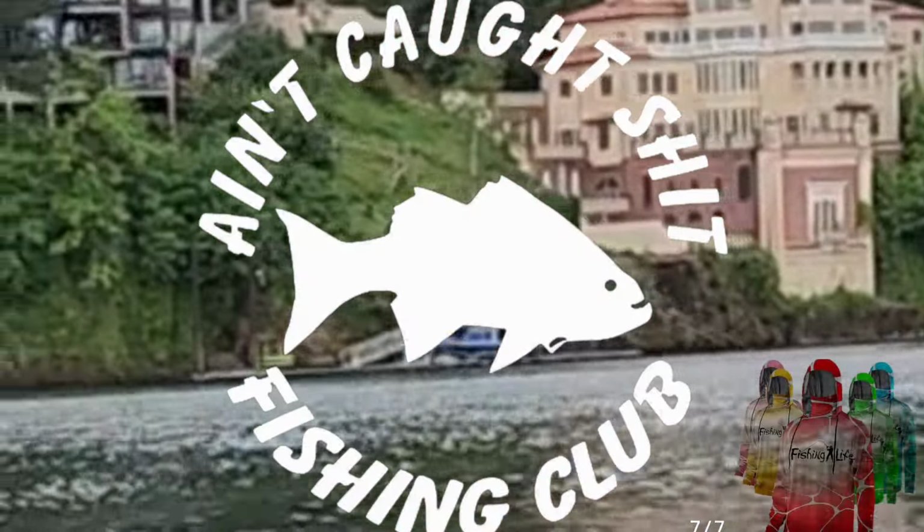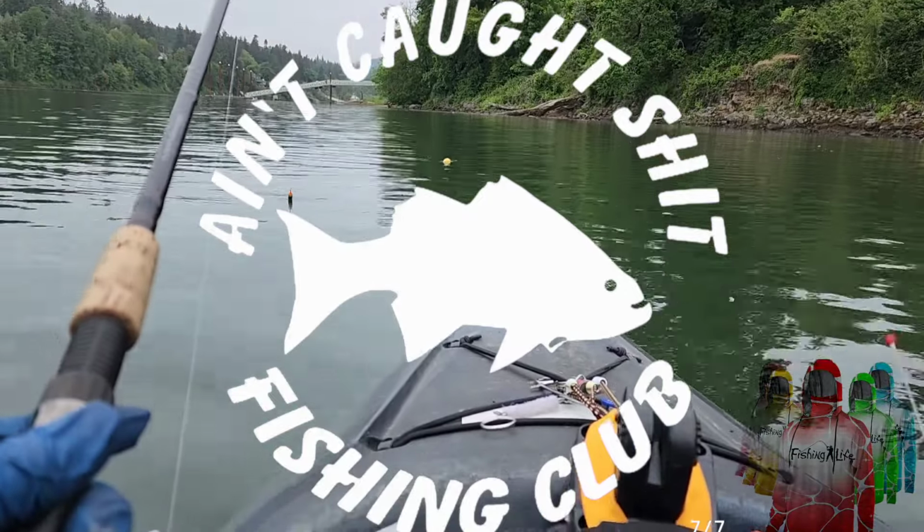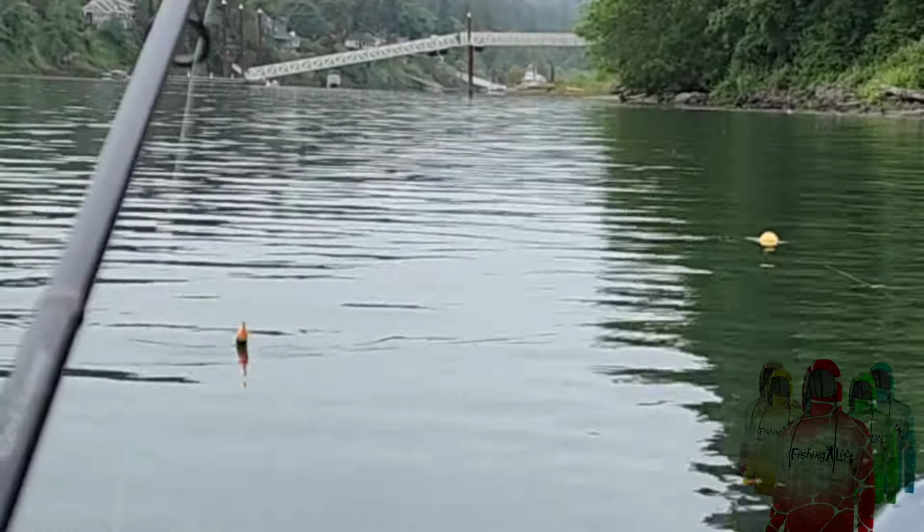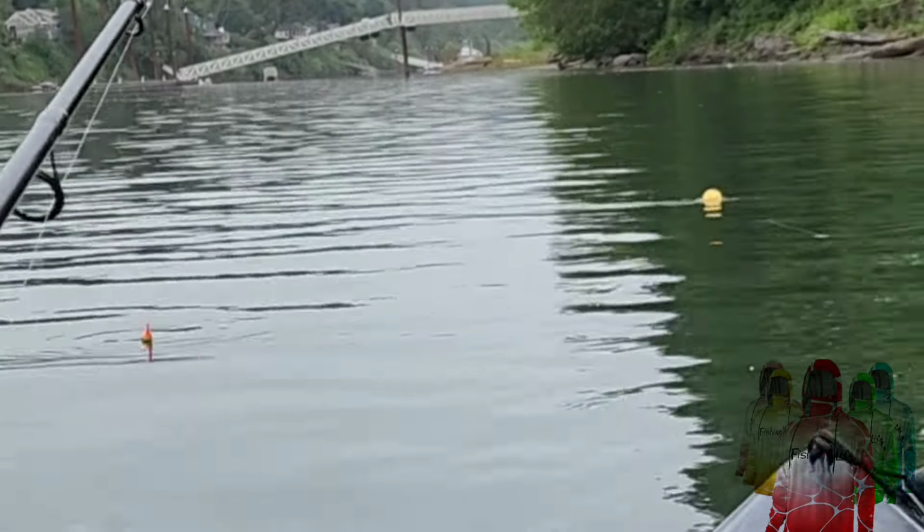They're biting right there, right in front of me, not too far. Alright, let you know what I catch when I catch it. Alright, I just cast out here in front of me and I got an indication that there was a fish right in front of me. So I reeled in close.